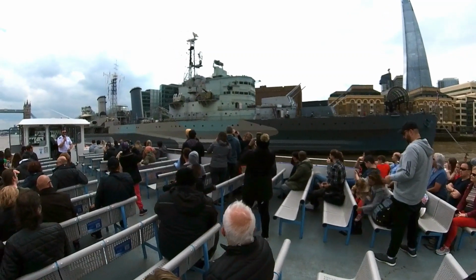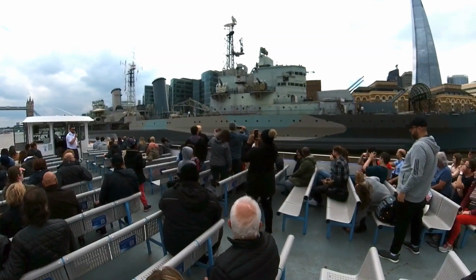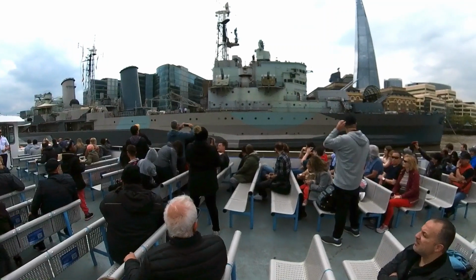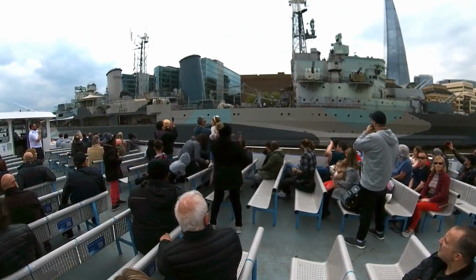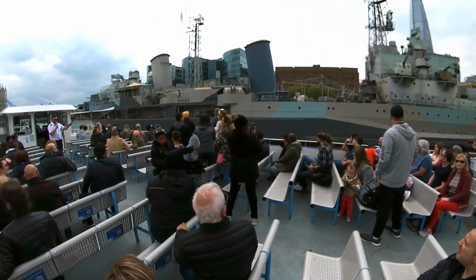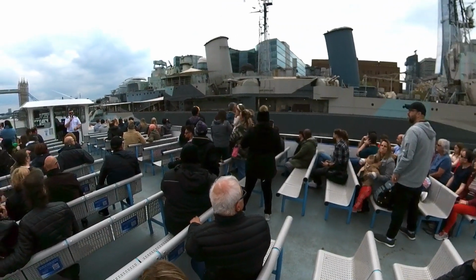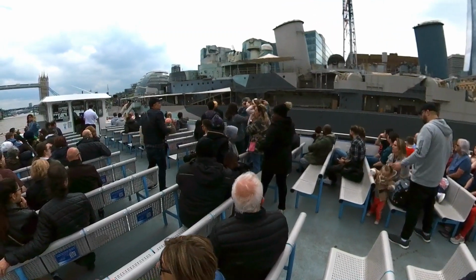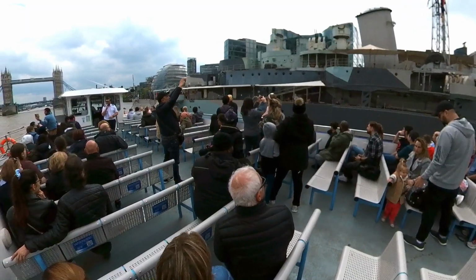The ship itself is the HMS Belfast. It was launched in Belfast on St Patrick's Day in 1938 in the Harland and Wolff shipyard. That was the same shipyard that built the Titanic. The Belfast was one of the first British ships to fire its guns in anger on D-Day, and it last saw action in the Korean campaign. But it's now permanently moored here at London Bridge.